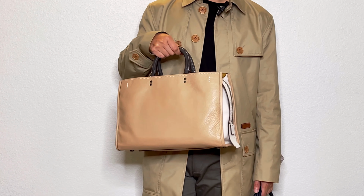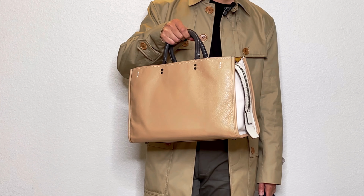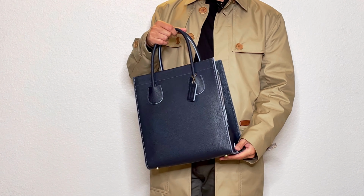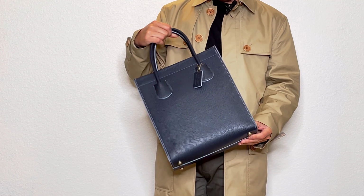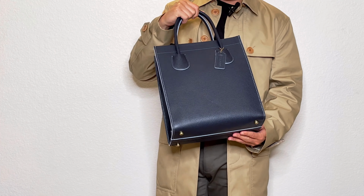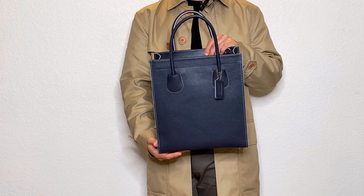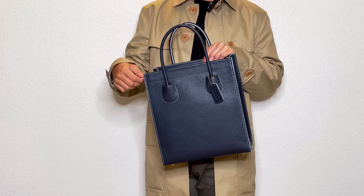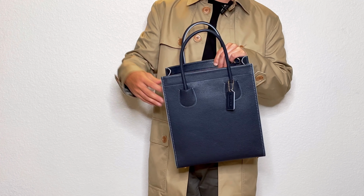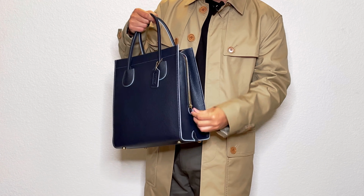I know a lot of people probably will recommend Coach Rogue, so I'm going to skip it this time, but still want to show you this beautiful Coach Rogue 39, I believe. I think they call it Cashin tote. You don't see this bag often these days, but it's a very iconic Coach tote that I believe is an updated version from their iconic tote that was created by the very early designer that designed Coach bags. So it's a very unique structure tote.